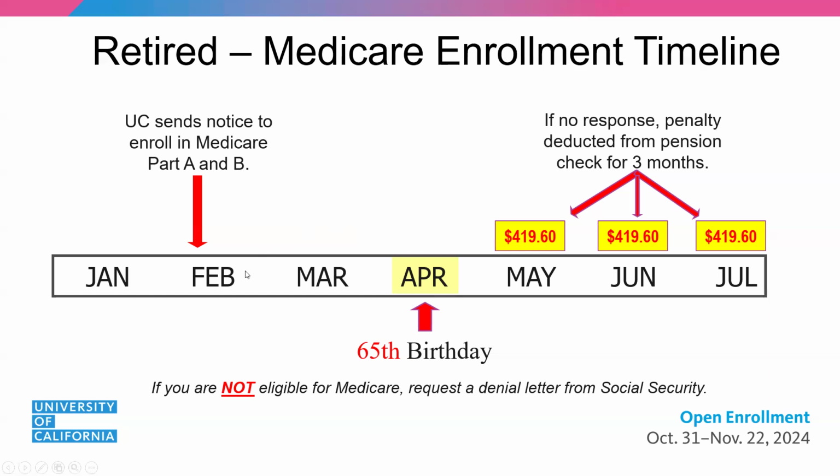They will have 60 days to contact Social Security, apply for Medicare Part A and B, complete the required UBEN prescription drug form, and then submit it to the university, the RASC. Now, in the birthday month of April, that form should have been received by your 65th birthday month. The very next month, if you have not submitted the required form, the university is going to start penalizing you $419.60 every single month, in addition to the commercial premium that you're already paying, until you get the form completed and submit it to the RASC. After the 3 months, you run the risk of being terminated from your UC retiree medical plan.